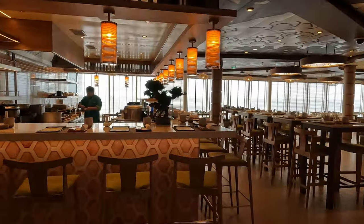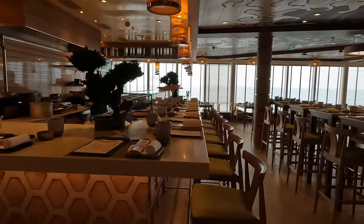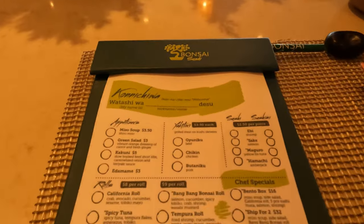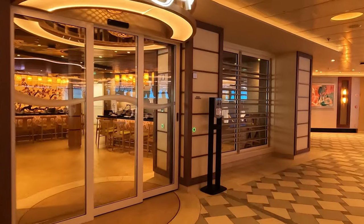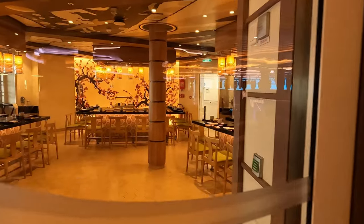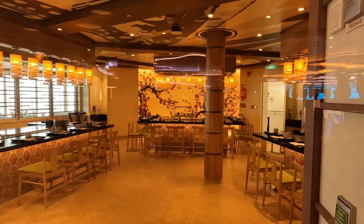This is Banzai Sushi. I had a poke bowl here the other night. It was very good. I'll show you the menu. And over here is teppanyaki. This is also an upcharge, but very, very highly recommended by everyone I've heard who has done it. Widely considered one of the best meals on the ship.